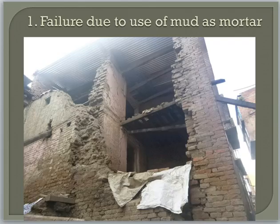So let's analyze. Number one, failure due to the use of mud as mortar. Now you know that mud is not strong. Just dried in the sun, how much strength can it have? You have something very hard and heavy like bricks, and you put mud in between. It rained the day before the earthquake. What do you expect? The building to stand? Of course not. Look at all the mud here. You just shake it and everything will come down.